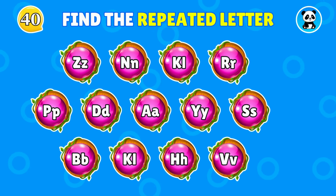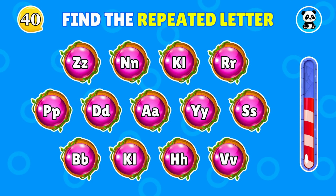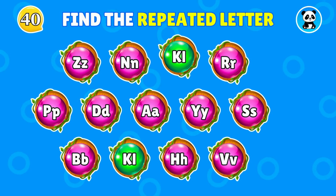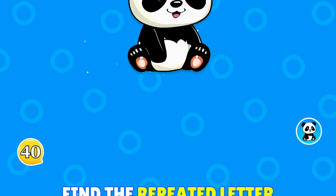Can you find out which letter is repeated? You're right. Here is the letter K. It is repeated twice.